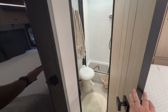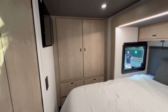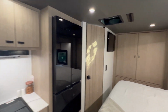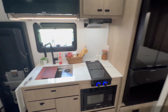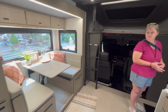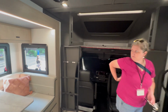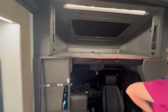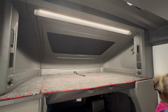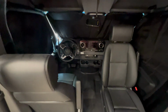They have put so much thought into every little inch of this rig and just really utilizing every little bit of space that they have. A lot of manufacturers do not go to this extent. They'll just put a cabinet here, a bed here, and that's it. But I really love how Grand Design has really taken the time to invest in all of these little features and details and just really utilize and make do with the space that they're working with.